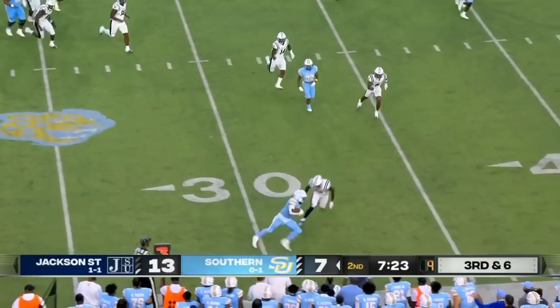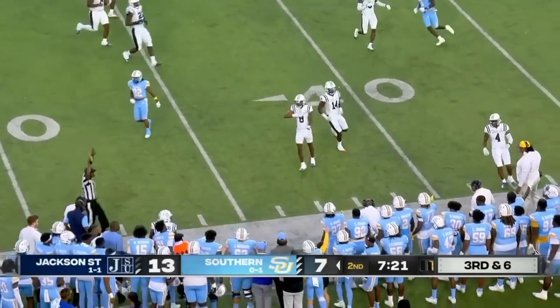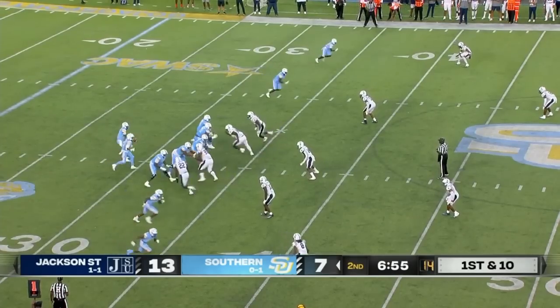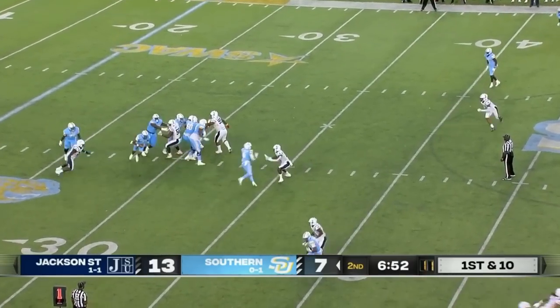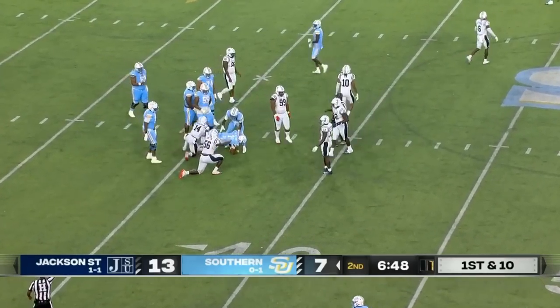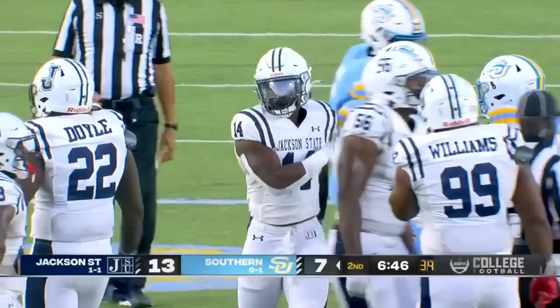3rd and 6 quickly out. The pass complete. And that's going to be close to the 1st down marker. Defenders miss with more room. Blood pulls it down. White jerseys chasing him down. He's tripped up. Athens Smith on that.